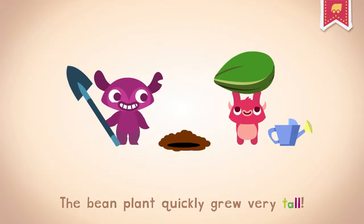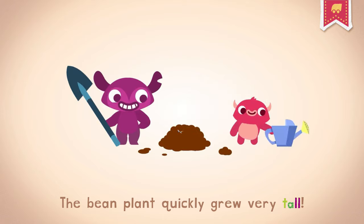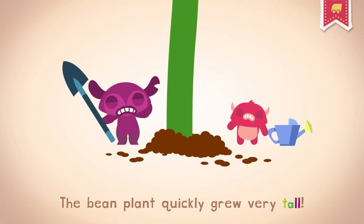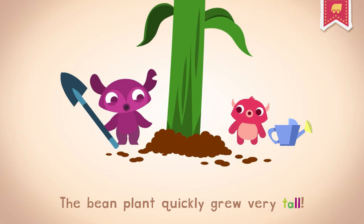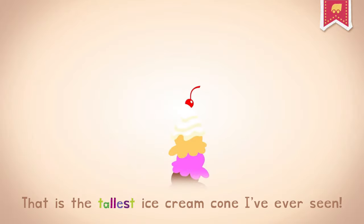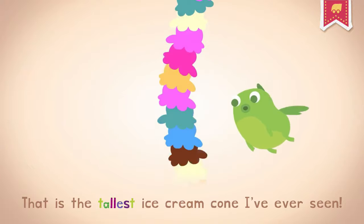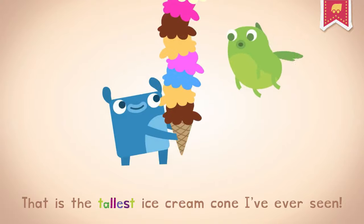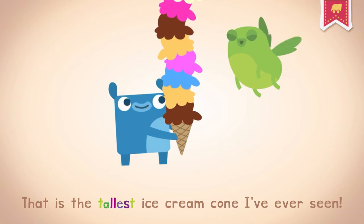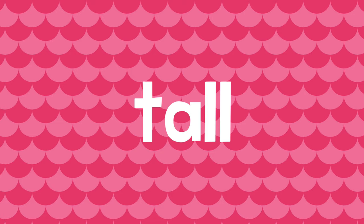Tall. The bean plant quickly grew very tall. That is the tallest ice cream cone I've ever seen. Tall. How tall are you?